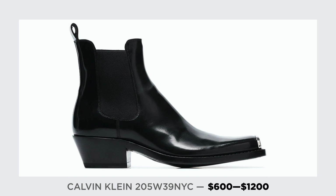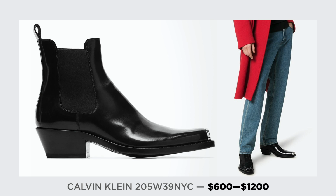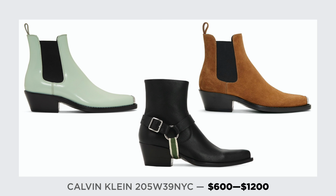Now next up on this list, we have the Calvin Klein 20539W NYC boot. And I think I got that right, but either way, it's the higher end collection from Calvin Klein. It goes in the same category as Celine boots or YSL boots. Guys who are really into high end boots know exactly what I'm talking about, and it's gonna run you full price at about $1,000 for this boot.